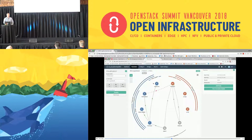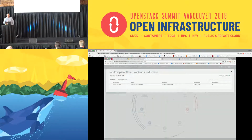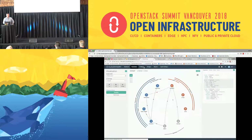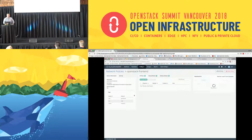I can turn that flow into policy. I have that in another demo, but I'm going to create policy a little bit differently. Here we're just showing you that it's port 6379 it's trying to talk on from the front end to the Redis slave. You can see the specific IP details here. I'm a little over time, but there's nobody after me, so I'm going to take advantage.